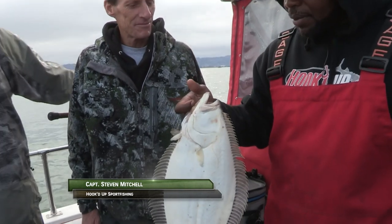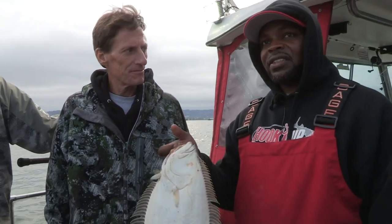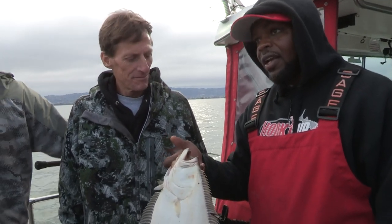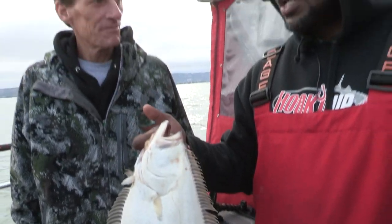Oh yeah. This is just average size for right now, this time of the year, being that the halibut are just now starting to really snap. But as it progresses later on into this month, as well as into next month, we start climbing into a lot bigger sizes.